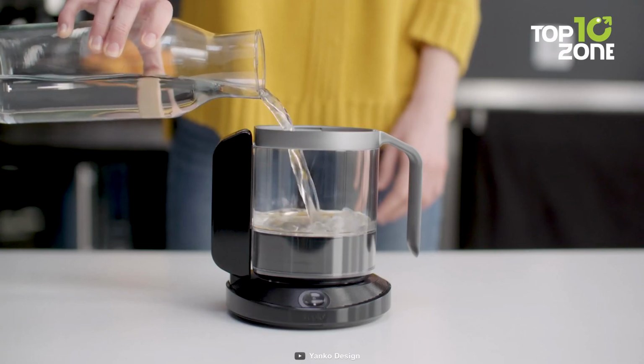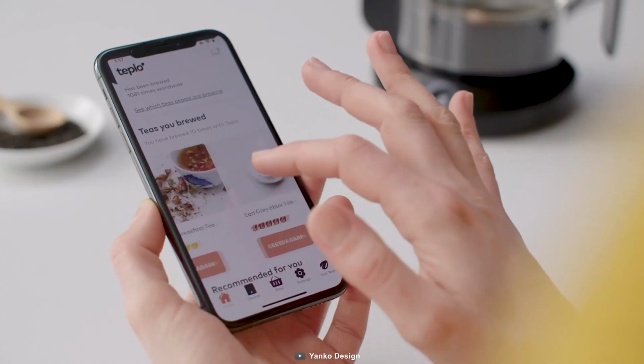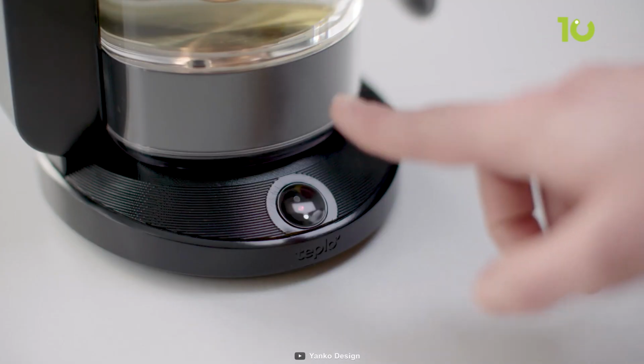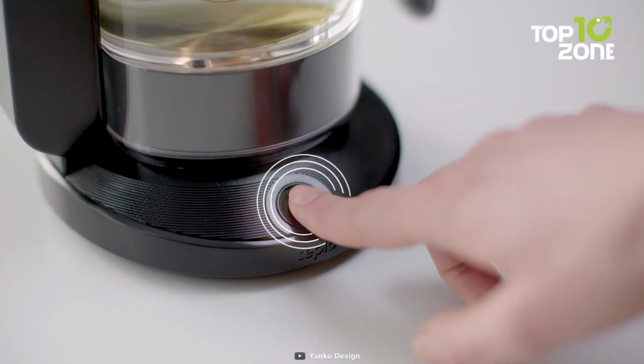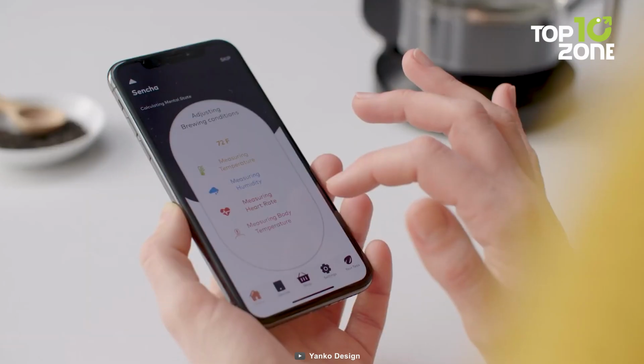Imagine a world where your tea adjusts to your mood and surroundings. Feeling stressed? Let the teapot brew a calming chamomile. Need an energy boost? Enjoy a perfectly infused green tea. The magic lies in its ability to adapt, adjusting brewing time and temperature based on your tea selection and mood.